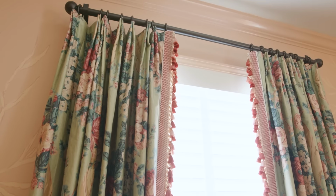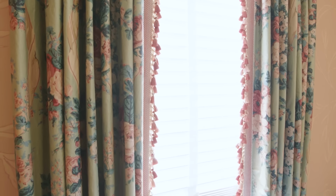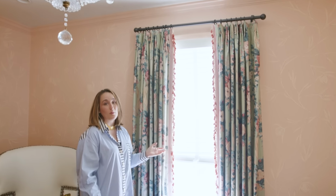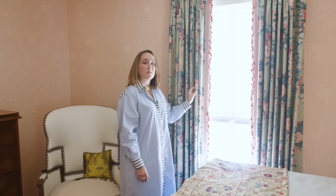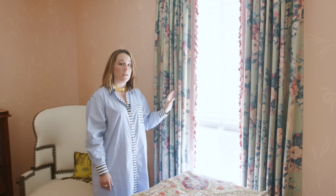I added the little trim. There's 2 different trims on here. There's a tape and these tassels, and I wanted to play up a different color than you probably would. Most people would probably go for the greens or the blues, but I wanted to play up these peachy colors because it's just a nice place to wake up when it's just very calm and soothing.